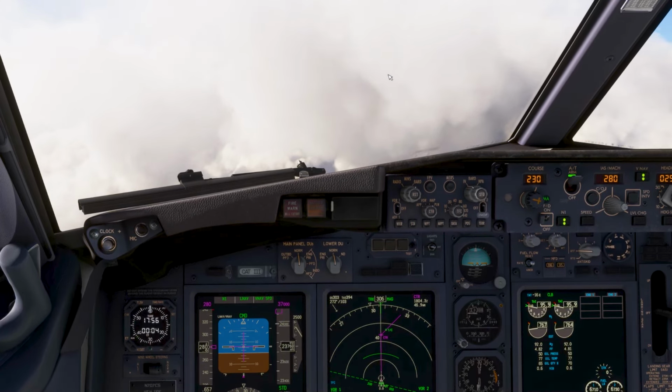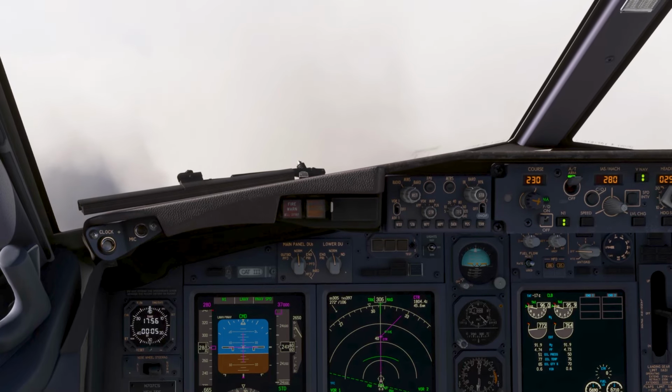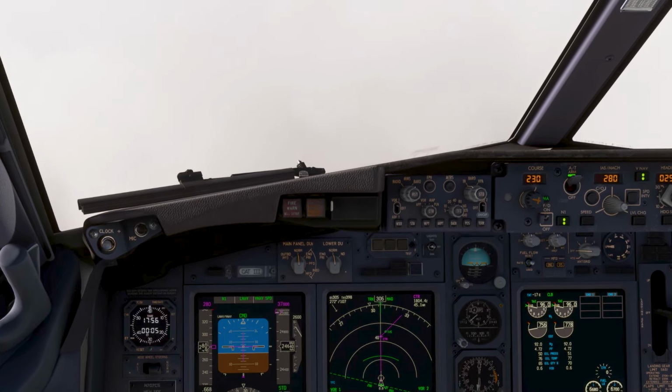Because on our Navigraph chart I'm looking at, we're in the pretty light to moderate spots right now. And then when we clear out of that, you know what's good. When we get to 26. Good stuff.